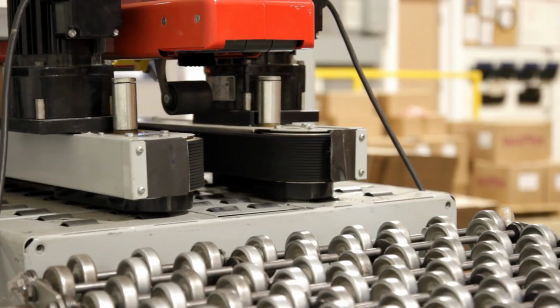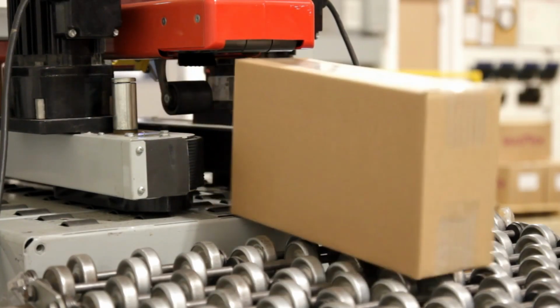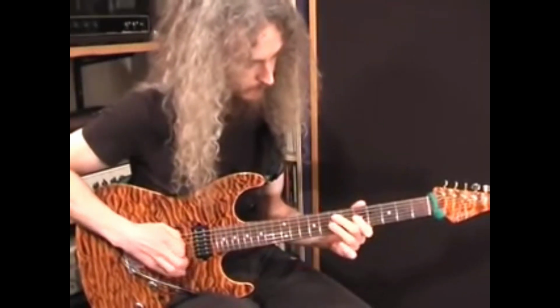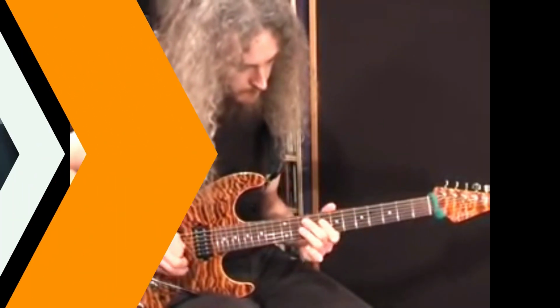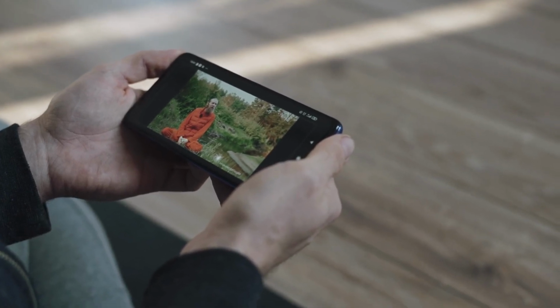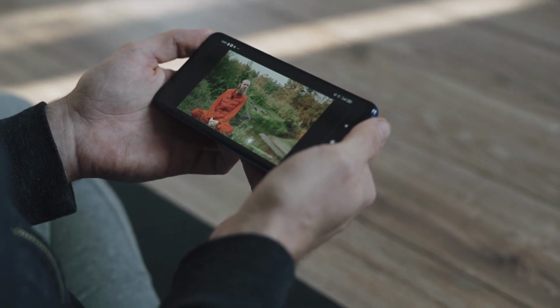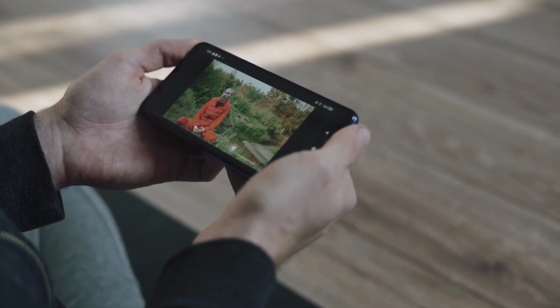Few things are more soothing than watching a rhythmic machine perform a mind-blowing task as effortlessly as Guthrie Govan's fingers dancing around a guitar neck. In today's video, we will be looking at the 10 most satisfying inventions in the world, so stick with me until the end of this video as it promises to be fun.